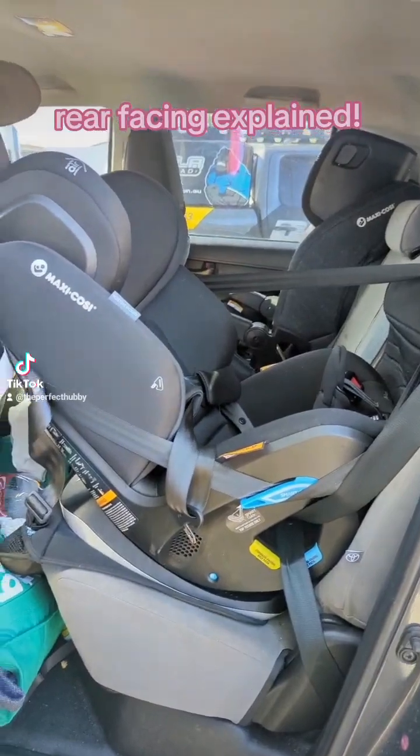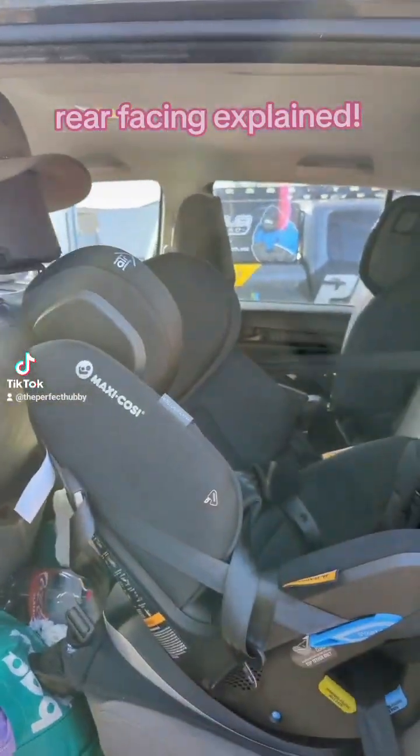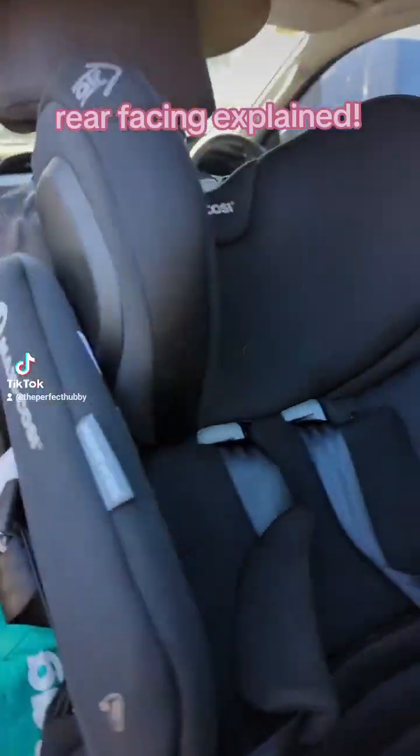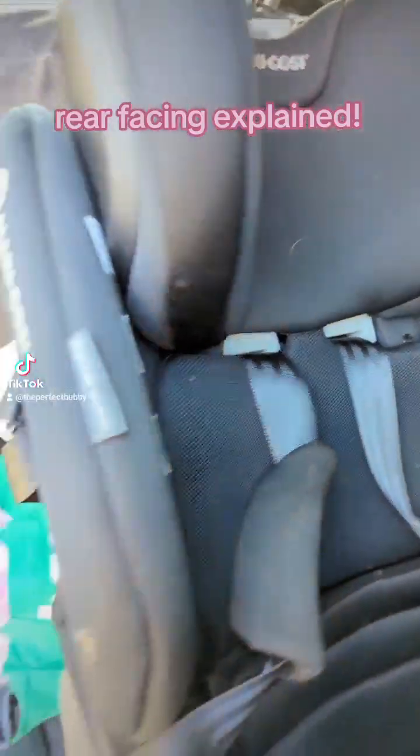So here is my Priya. It is rear facing. My daughter turns 3 next month. She's quite happy and her shoulders are somewhere in between the first and second marker.